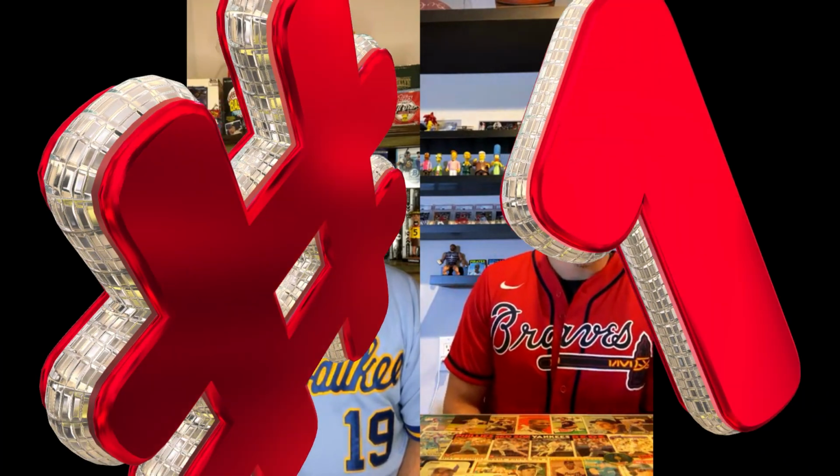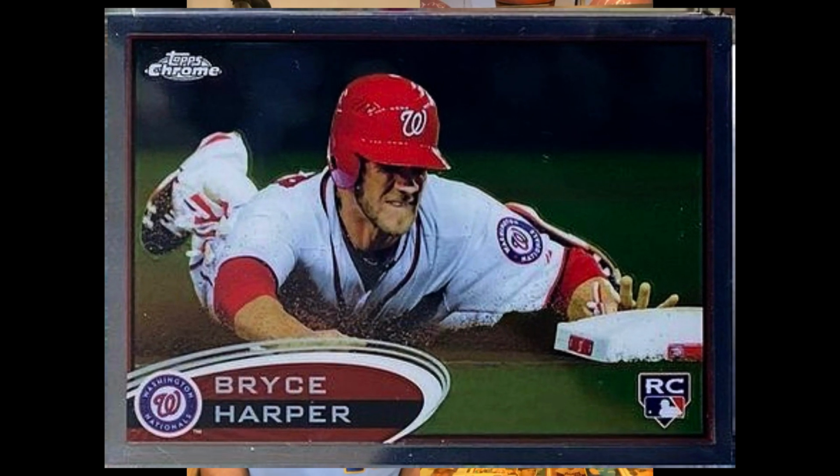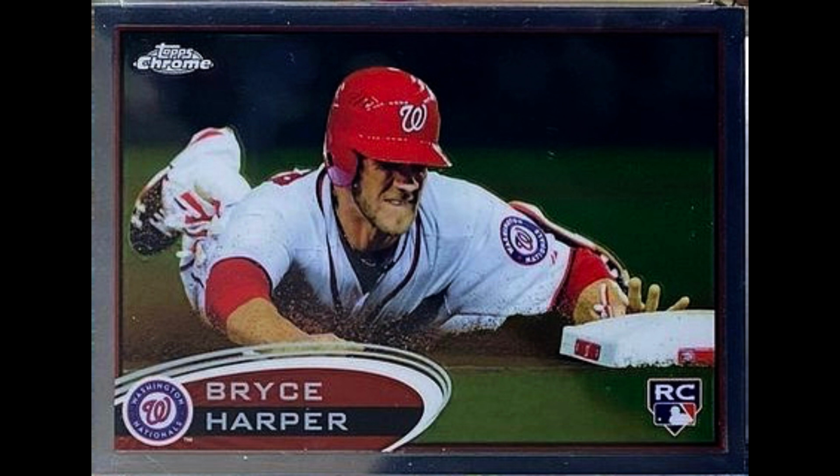Card number 1 is kind of a perfect combination of the first time Topps Chrome started using image variations. They're crazy rare. Maybe print runs are under 50. And they happened to hit a home run here. They decided to do some rookie cards. So at number 1, we have the 2012 Topps Chrome Bryce Harper image variation SSP. He is sliding. This card is a badass baseball card, Jeff.